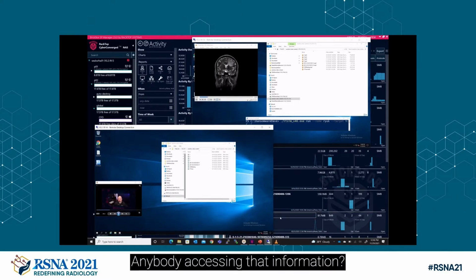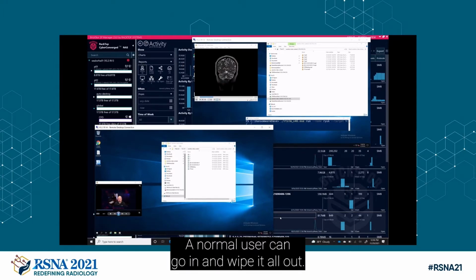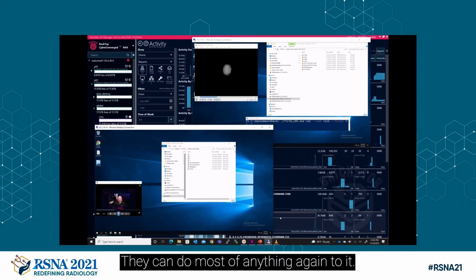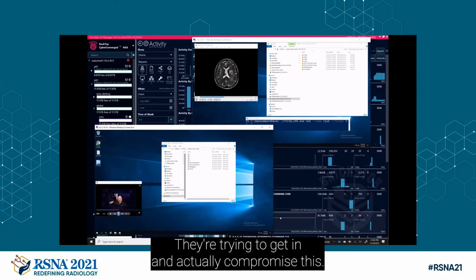Anybody accessing that information, about 85% of the data on your shared network is accessible via read and write. A normal user can go in and wipe it all out. They can delete it, they can corrupt it, they can do most anything to it. The problem is nobody's watching that. Nobody's watching it from the storage. Everybody's watching the perimeter. Security guys are worried about the perimeter. They're trying to get in and actually compromise this.